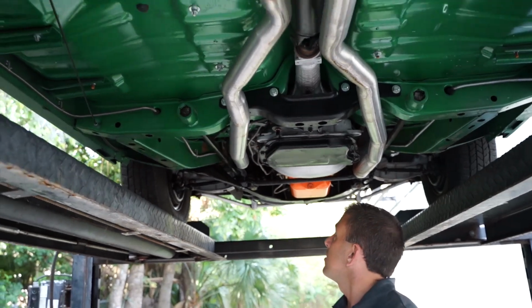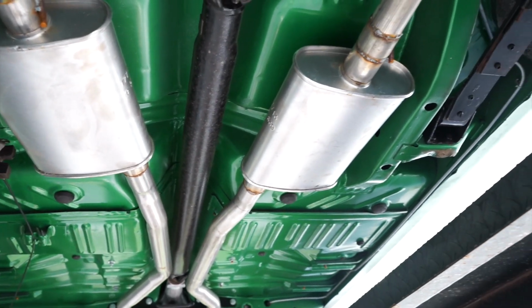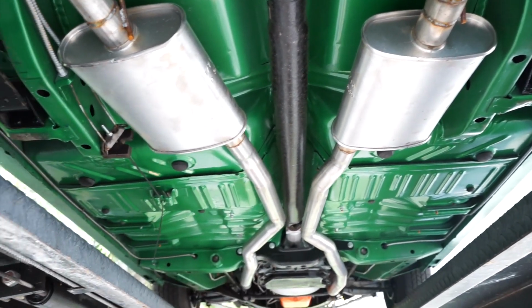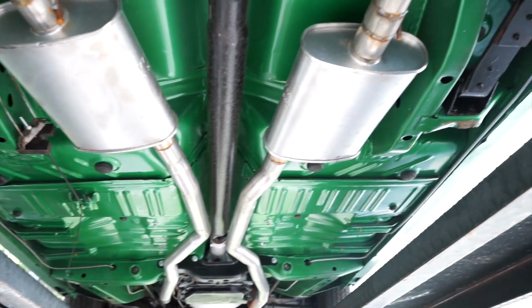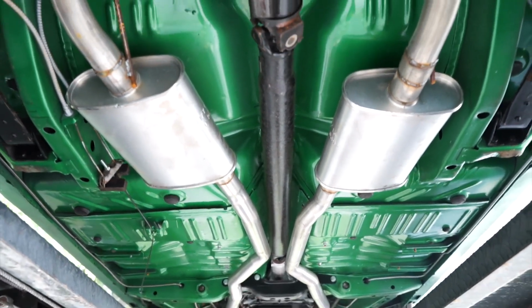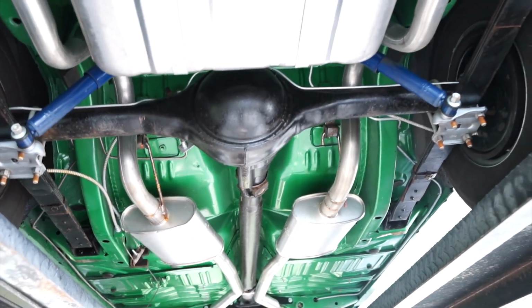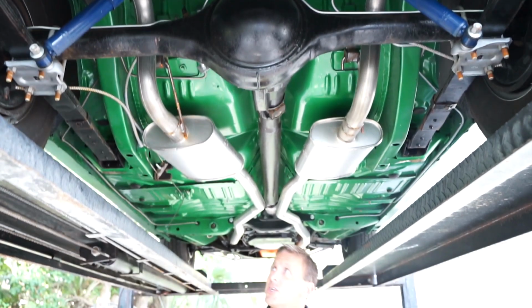Brake lines look great on the car. E-brake cable hooked up, intact, functioning. Dual exhaust leading out the back. The floor pans are in absolutely excellent condition, painted the same color as the car, not undercoated. Definitely a nice restoration.